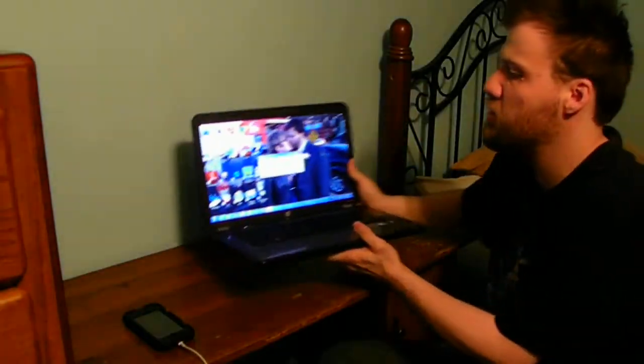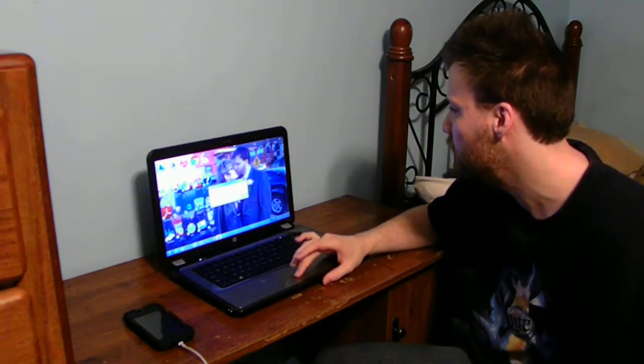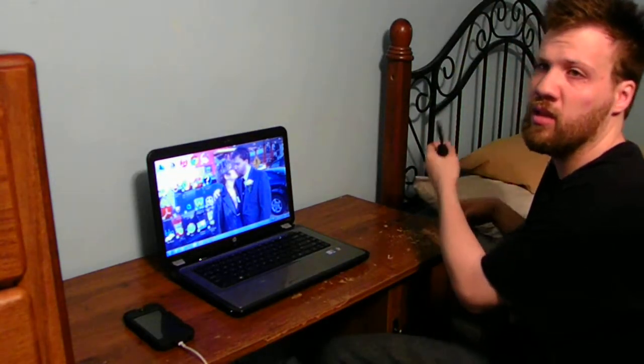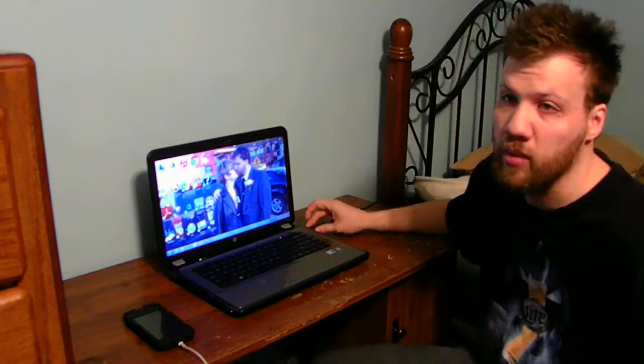Now this computer is about 4 years old. I do like this computer, but I like the idea of trying to experiment with different things. Instead of sticking with a PC, why don't I get something completely different? And that's what I want to try to do. I want to try to get something completely different than using just a normal PC.